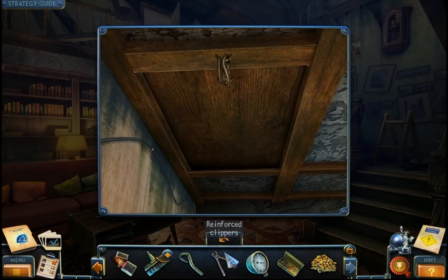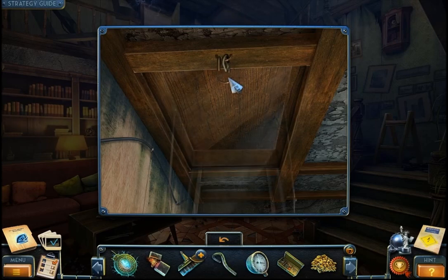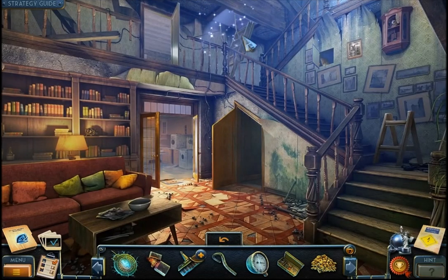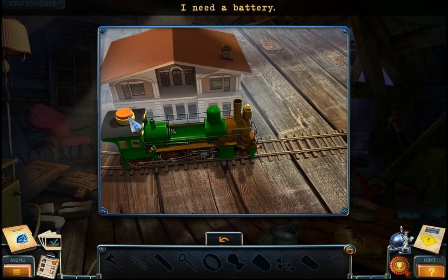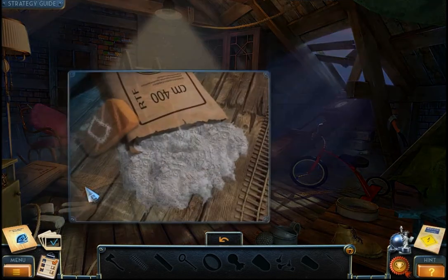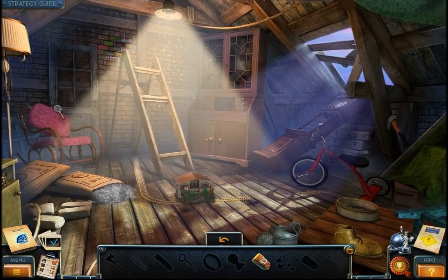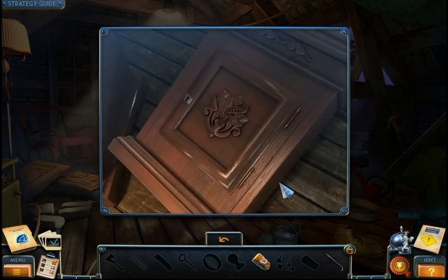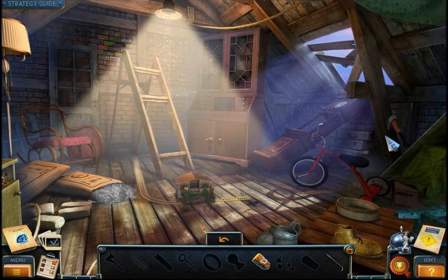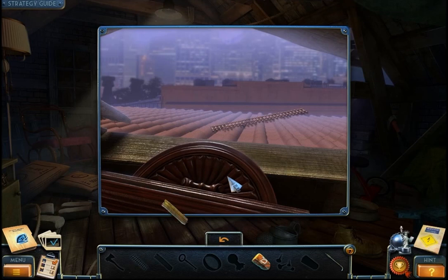Oh, can I go up there? Ah, see? Bits. Got to find some bits. Oh, need a battery. Something's in the sand. I would have that. Got to get a key. What we got? Brick. Got to smash something. Can't reach it. Damn it.